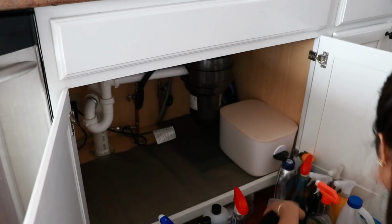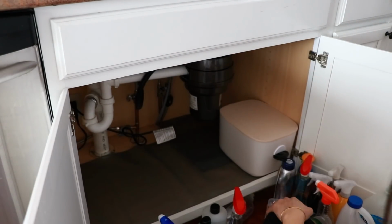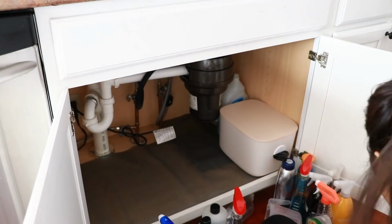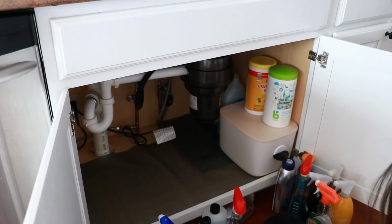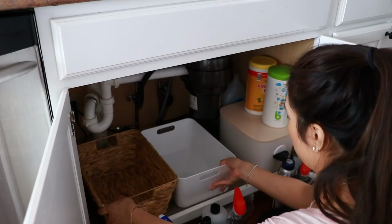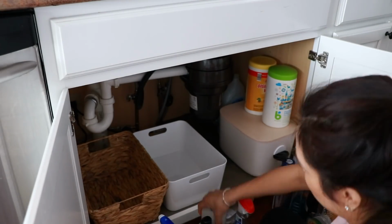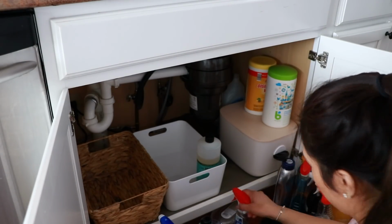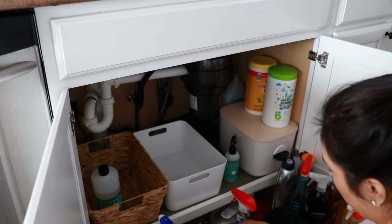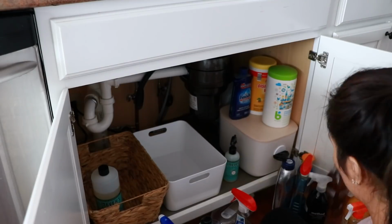For example, look how cool this was. This was like a little bin that I had, and I put the trash bags in there. So the trash bags are hidden away, and all you have to do is pull on it and get one out. It looks nice and neat. And I also love these white bins from IKEA, and I plan to replace that basket next to it with one that is white, and then label those just so that everything looks nice and appealing.